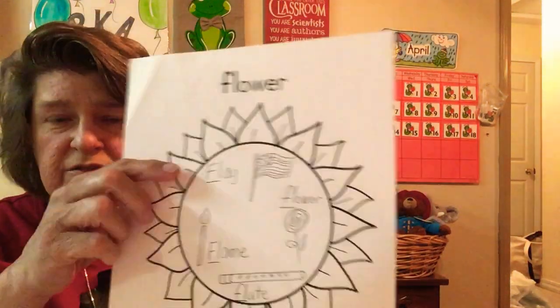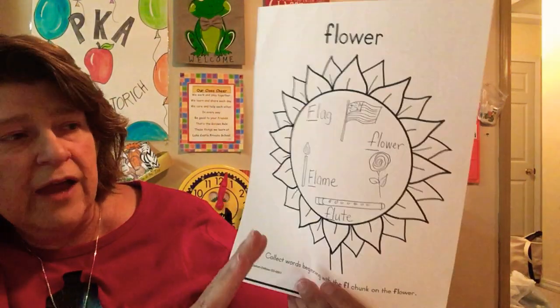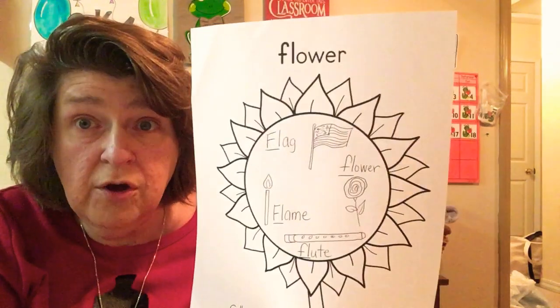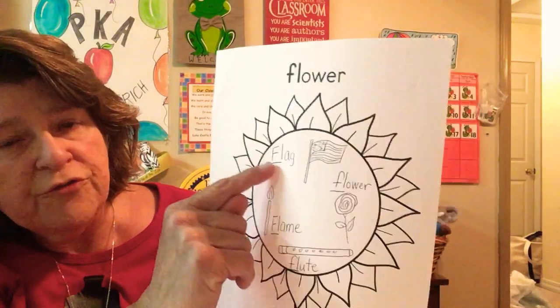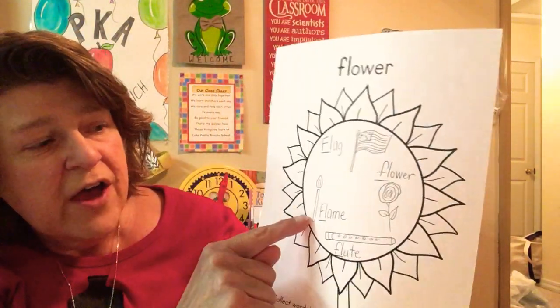Our blend for the day says FL. FL. What do you think that is? FL. Yes. FL, for flower. Now, I have 4 words that I drew, and I wrote the words. But remember, you can pick your own. There's a lot of words that begin with FL. I chose flag, because we love the American flag.